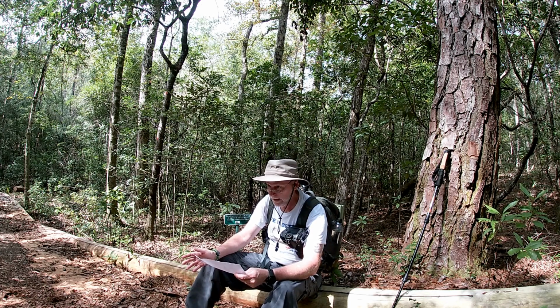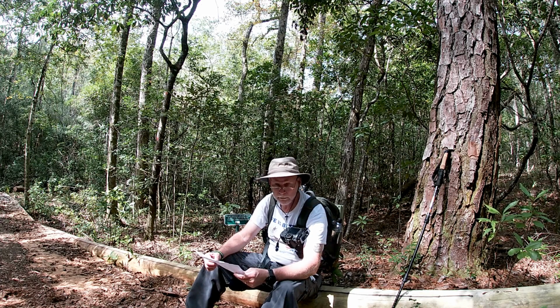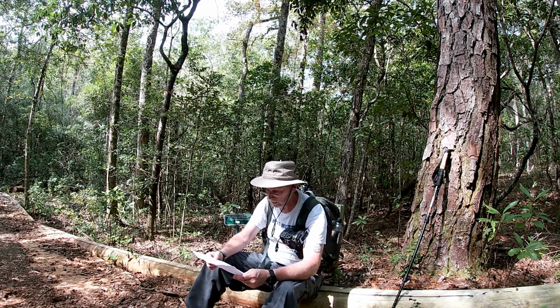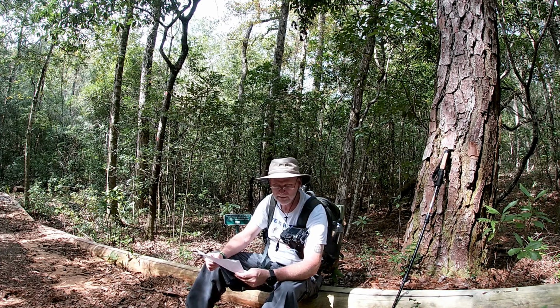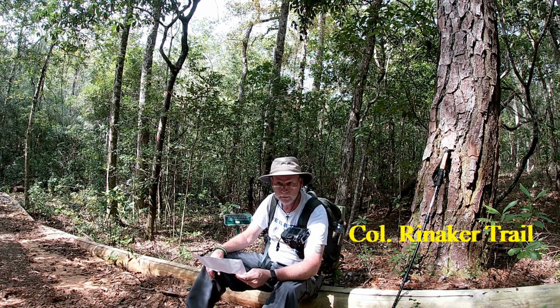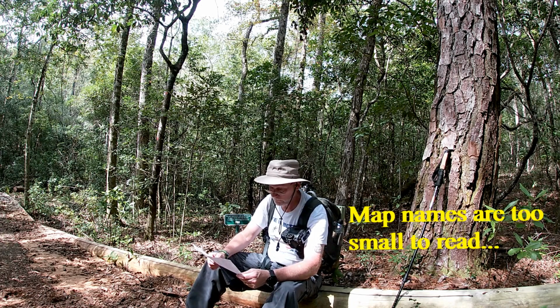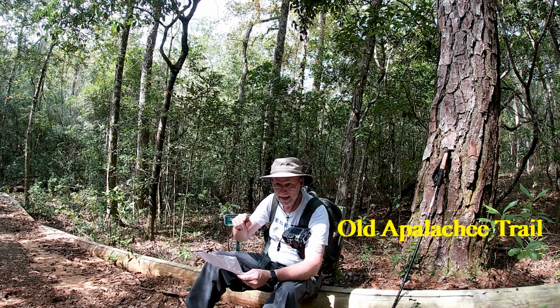It's where I parked, and then we came past one of the Union Battery loops, and then right now what we're starting on is the Col. Rinaker Trail, I believe that's what it is. I'll put the correct trail names into the comments, or I'll post them into the video in post process. But from the Col. Rinaker Trail, we're going to hook up with the old Apalachee Trail, which I actually did.